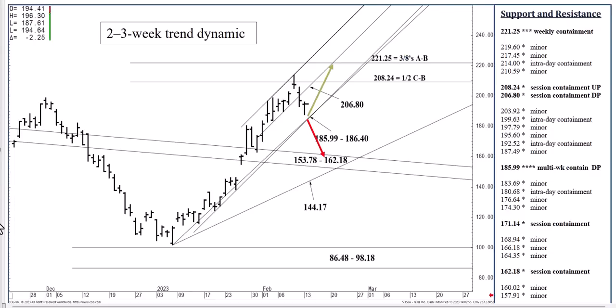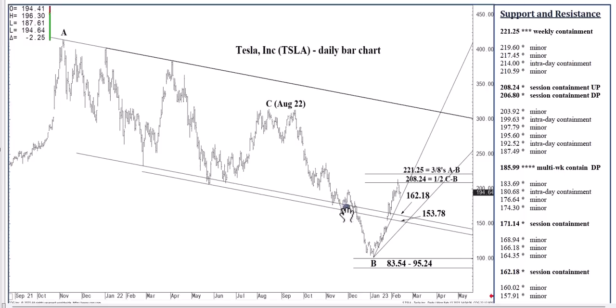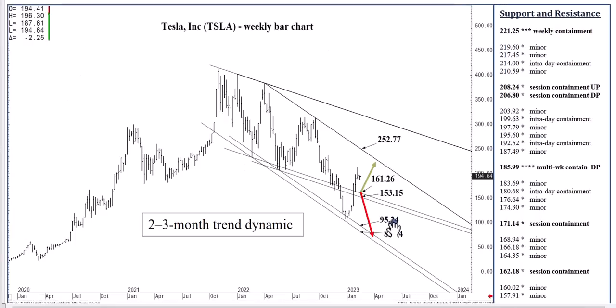And finally, with respect to the downside, it would be a settlement below this band of long-term channel support that would once again, and I even show that here, put this 83.54 to 92.24 region in reach again within a month or two of closing back below this zone. But I'm not expecting it. I'm just giving you the heads up as to what I would expect if we did close below 153.15. Until then, this is our 2 to 3 month dynamic. This area in the mid 150s, lower 150s, lower 160s, able to absorb selling through March, and once again above which 252.77 remains a 2 to 3 month objective.